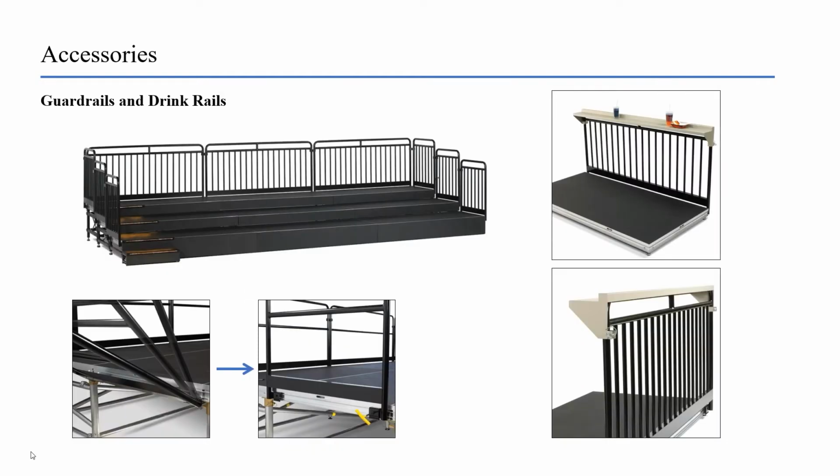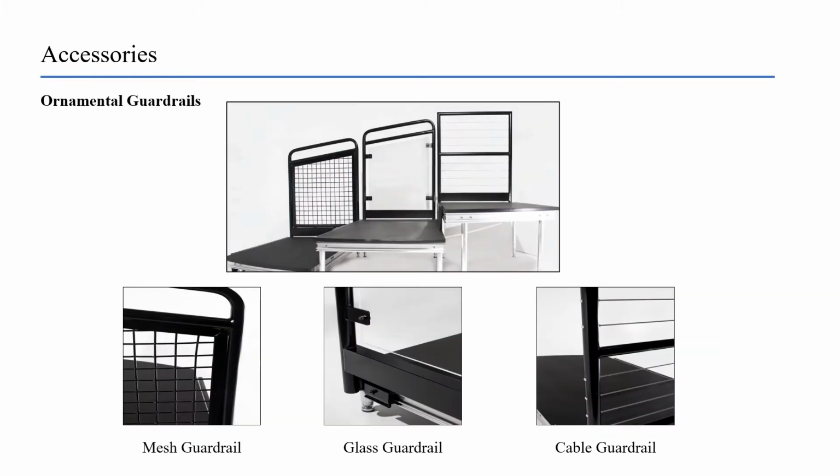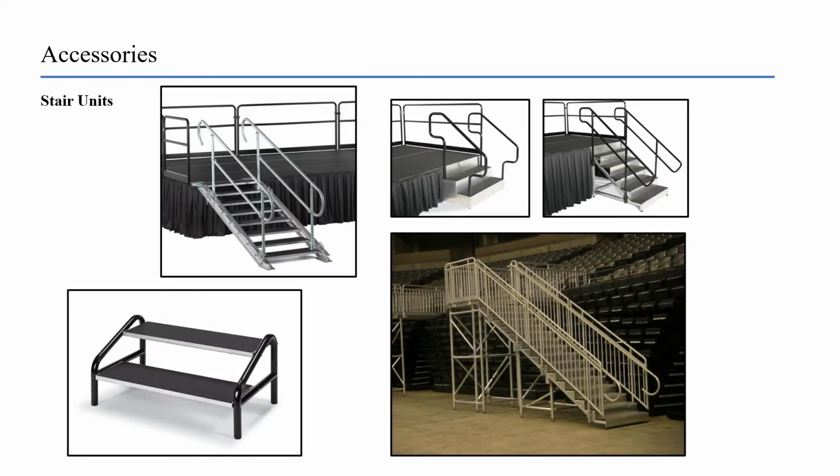Accessories for demountable equipment are typically attached to the aluminum frames of the platforms, as shown on the lower left section of this slide. The platform frames are extruded aluminum with grooves on the outside to accept most accessories. Accessories include guardrails and drink rails, ornamental or architectural guardrails. These are just a few ideas, but almost any design of guardrail can be either top-mounted or attached to the side extrusion of a demountable platform.